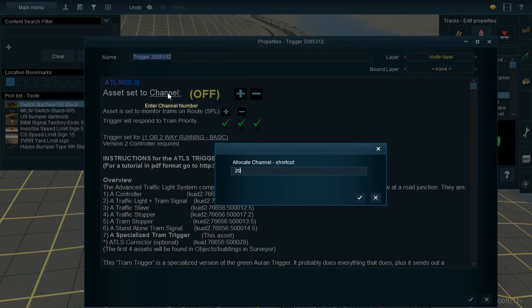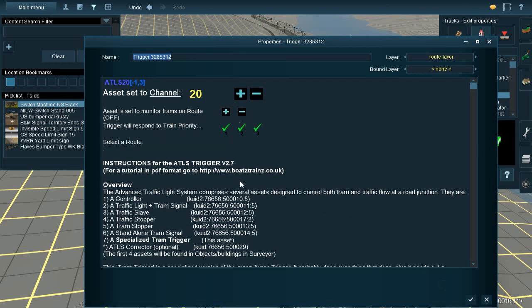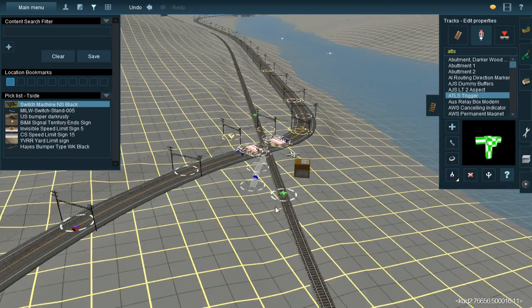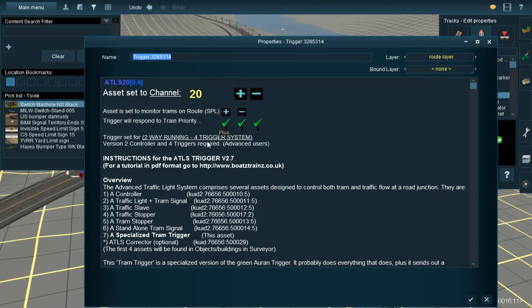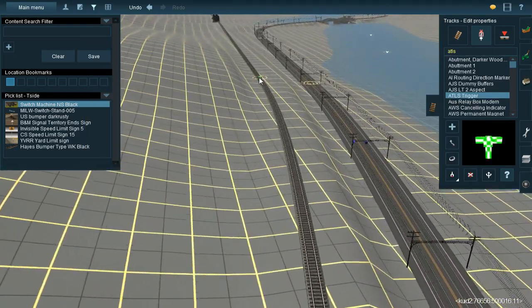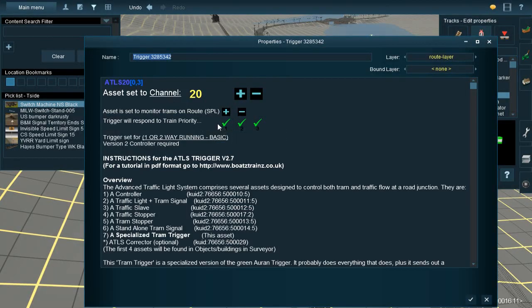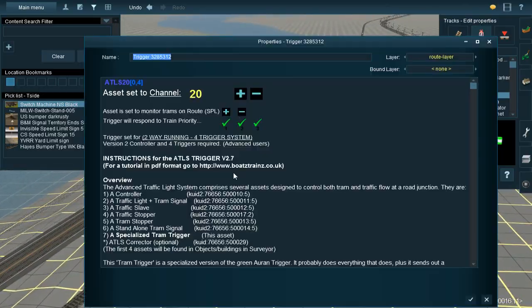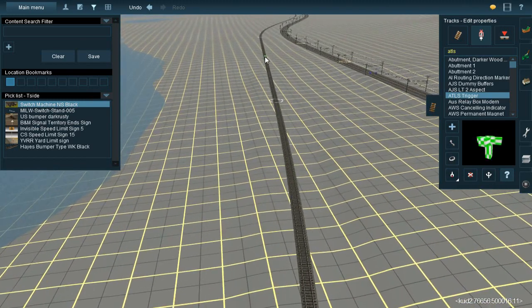Mason, if I'm doing something wrong, you say so, okay? I do that, and then I set... Oh, wait. Okay, no, I do need to have it set to that so that I can have it be two-way running. Whoops. Two-way running, four-trigger system. Okay, change this to 20. Change this to, whoops, I did it again. I clicked twice. I want that. Two-way running, four-trigger system. And then this is two-way running, four-trigger system. I just need to make sure.